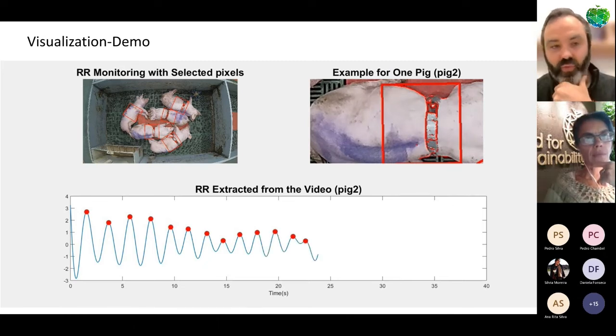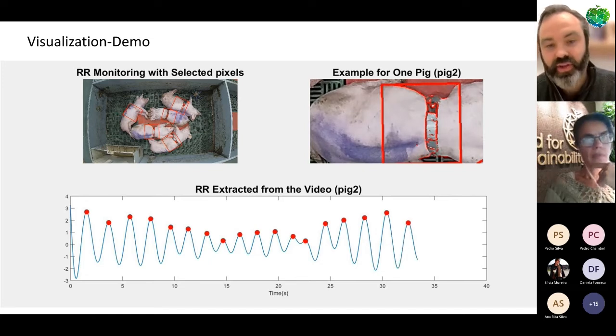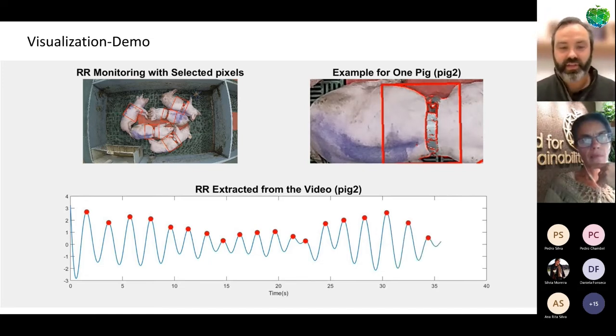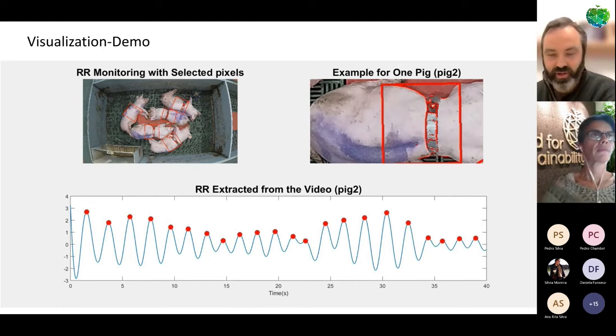And then we're hoping that this can also extend the application of the camera technology in the pig pen. So the idea with all of this is that you have one solution, a camera, which can monitor the behavior, it can monitor physiological parameters, and within one tool, you can give the farmer a lot of information, and that's the end game of what we're trying to do.